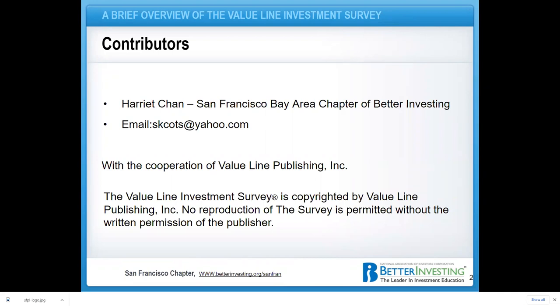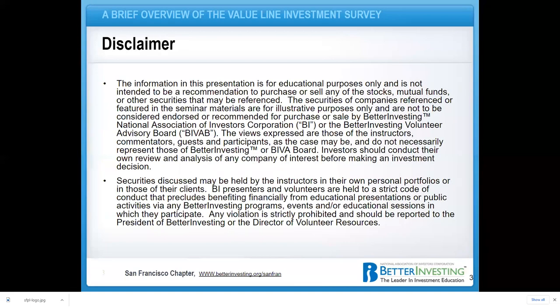A little note about cooperation from Value Line. It is copyrighted, so no reproduction of the survey is permitted without the written permission of the publisher. I also have the next slide for a disclaimer. I just want to tell everybody that the presentation is for educational purposes, and it's not intended to be a recommendation to purchase or sell any of the stocks or mutual funds.